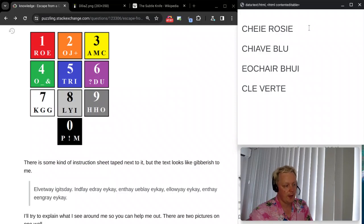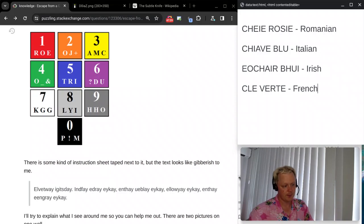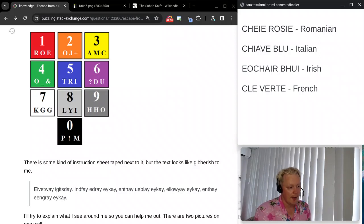Now, and these were, if we write down the languages as well, because that's going to be important. Why else would you write these in different languages if the language itself was not important? So this one was Romanian, this one was Italian, this one was Irish, and this one was French. Now, what do those 4 have in common that we can use here? And each of those does give us something we can use. So we get 3 colors for each of these answers.